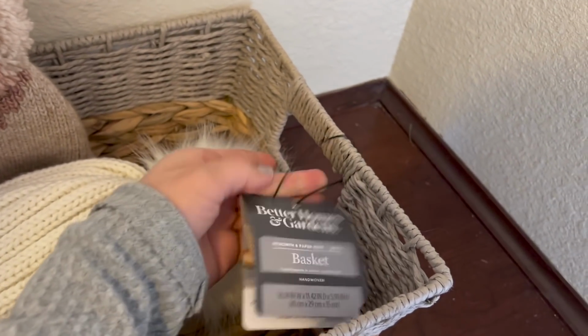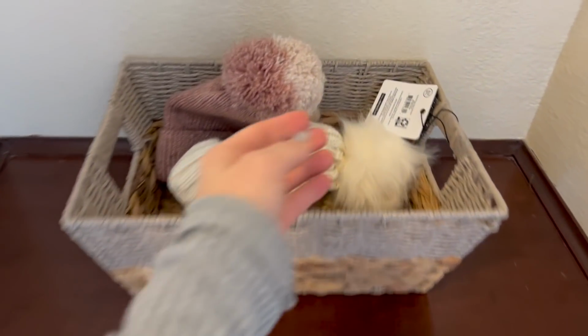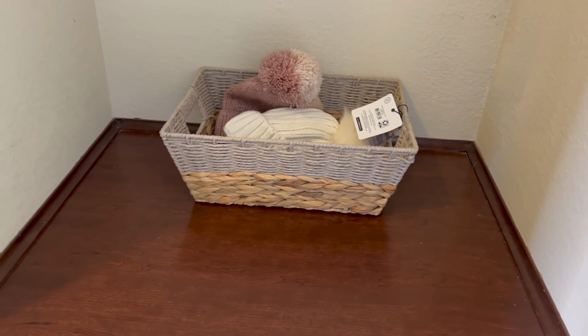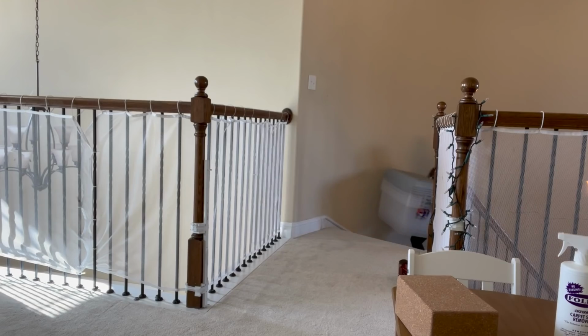All right, that's nice enough there. I am going to leave the tag on this for now though, because after I checked out and left, I looked at the receipt and this was $15. Way more money than I thought it was. So I'm leaving this on just in case. I might find a better basket for this area next time I go to HomeGoods or Marshalls or TJ Maxx, and then I can return this.